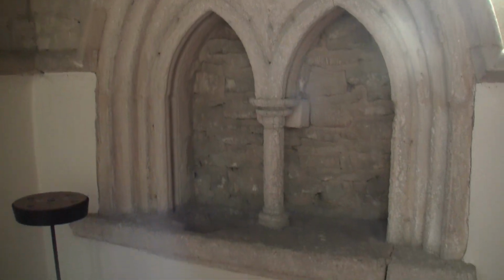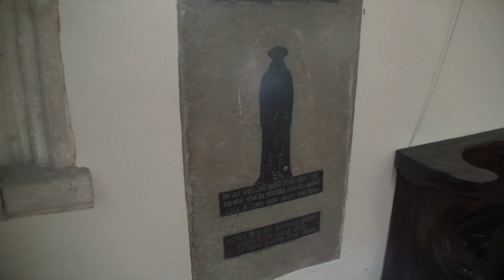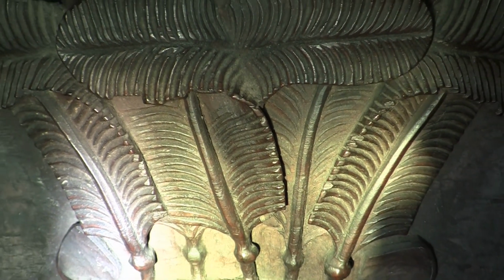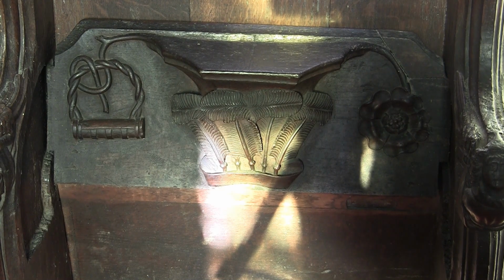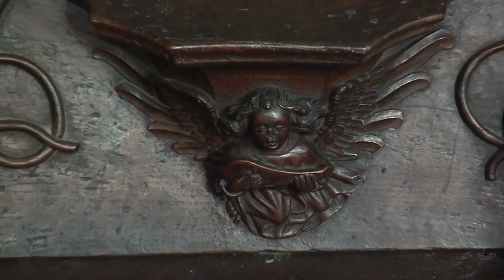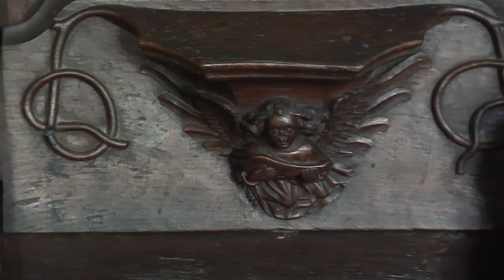Here is a double piscina, early English, and really quite a nice example, with very little damage. Now, here's some more interest. There are two sets of 3 seats to the north and south chancel wall. 2 of the misericords to the north depict angels with flowing locks playing with lutes or other instruments.